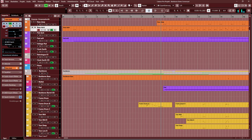Last key element of this track is the hook synth. And here as well, Backbone plays a little but an enriching role too. First, I wanted to create a synth sound, resample it, and play the whole thing via Backbone. But after I found my favorite sound, I kicked that idea. By having a look at the hook synth instance, you might easily understand why.